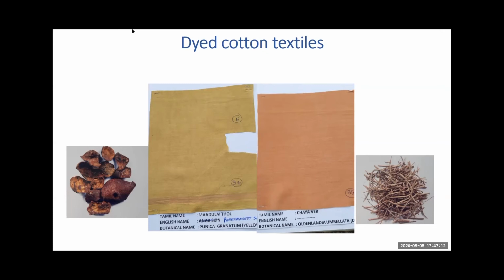the banana stem extract solution in cold for 5 to 10 minutes, then remove, wash, and do a soaping treatment in warm water using Retd 1 to 2 grams per liter or 1 to 2% for 5 to 10 minutes. So whatever dye particles are unseen there will come out. Then give the washing treatment 1 or 2 times with cold water, squeeze and dry.